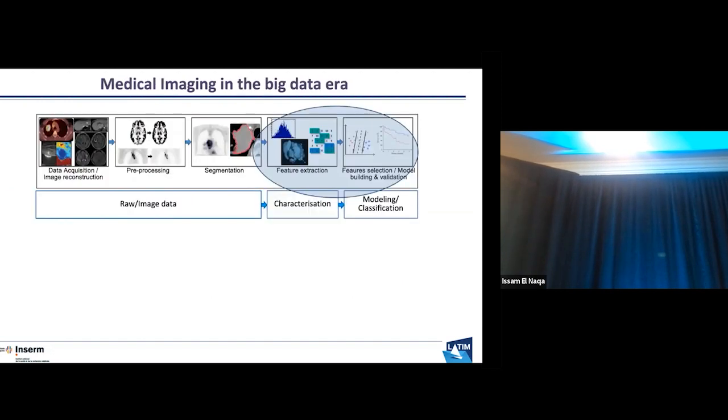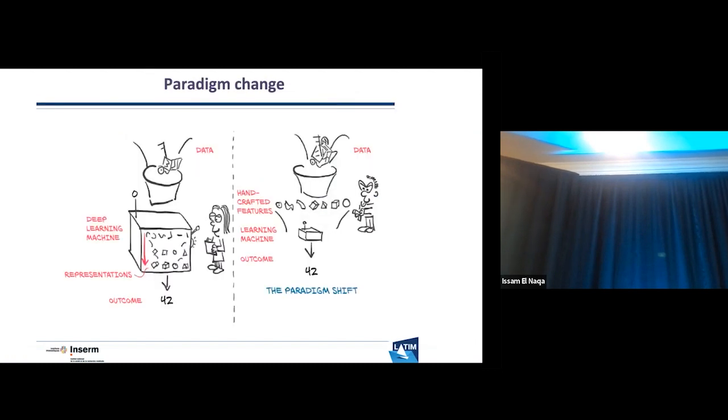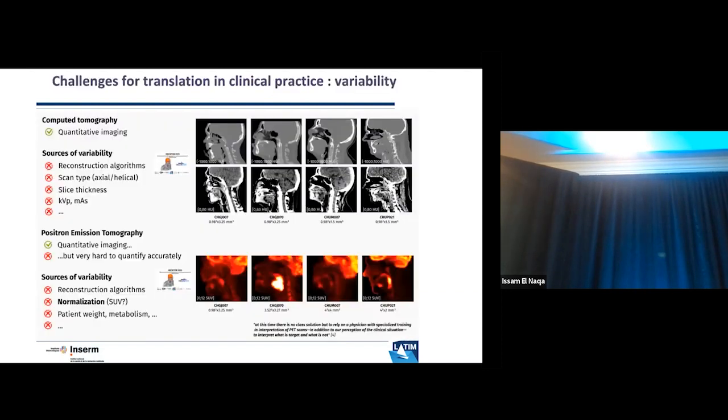And the last one is on feature extraction and feature selection. I think you've probably seen this cartoon before. We're moving into this field, we're putting data in, and then we let the deep learning just give us the outcome. This is where we used to be, which is handcrafted features through the learning machine and then the outcome. So we have a paradigm shift. In other words, we're working directly from images themselves, and we need to take care of that.